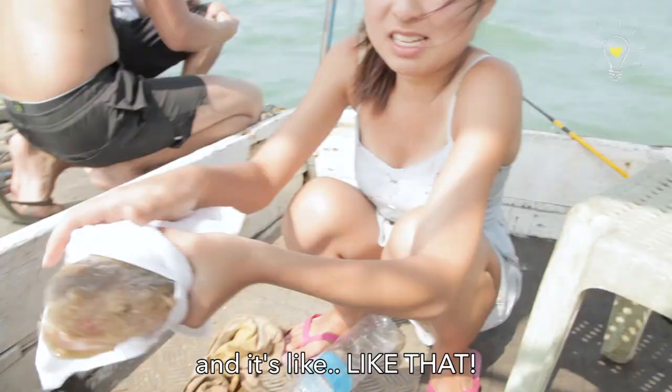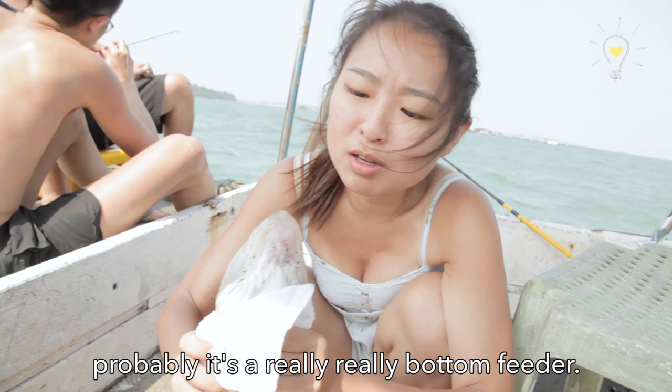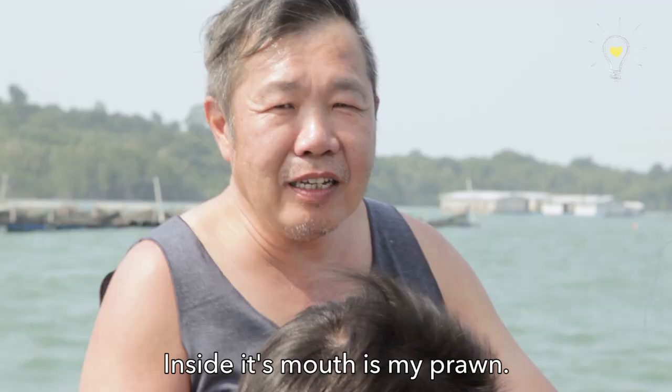They are in a format where it's streamlined, but just the other way. Also eventually flattened. Yes, this is another special type of fish. Probably it's a really, really bottom feeder. I'm trying to make her open her mouth so I can see what's inside. Inside his mouth is my prawn.